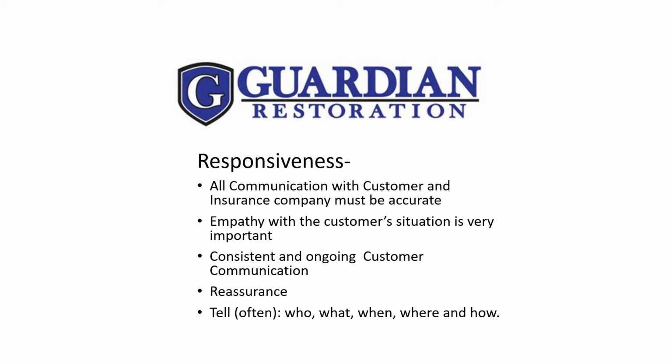So we will handle the entire process. I know a lot of properties have never experienced a disaster or emergency damage, and they're not sure what to do. We will guide them through that entire process, whether it goes through insurance or they decide to do a cash pay. So we have one point of contact, and we will communicate so that they don't need to manage that project. We'll communicate with all the different people involved.